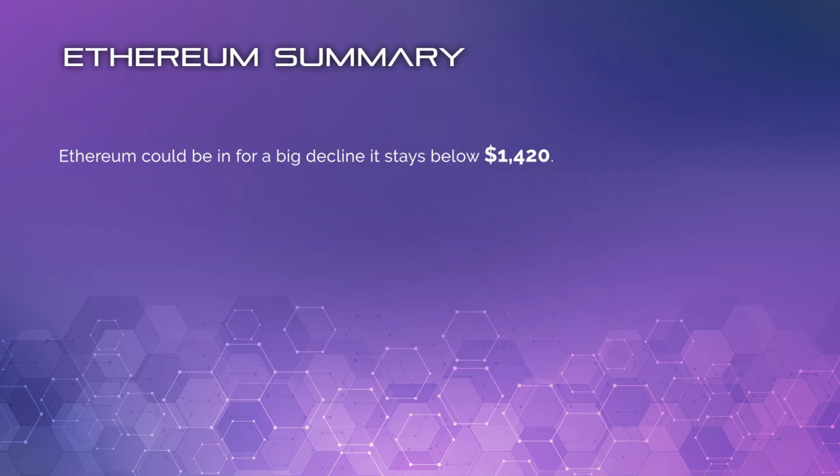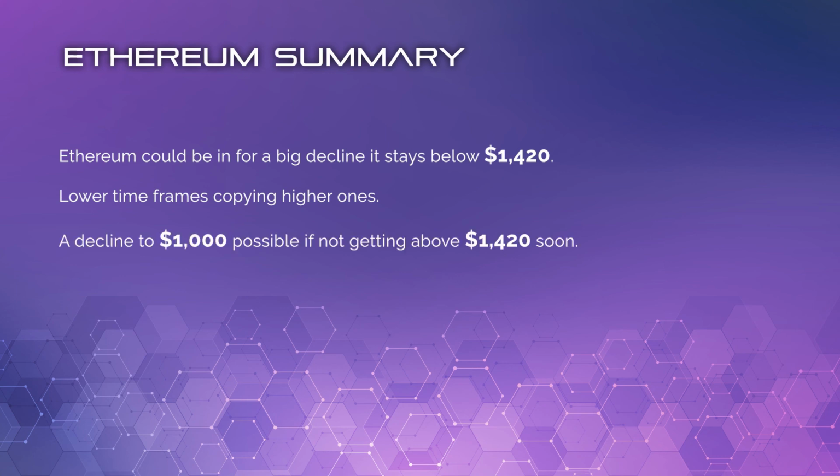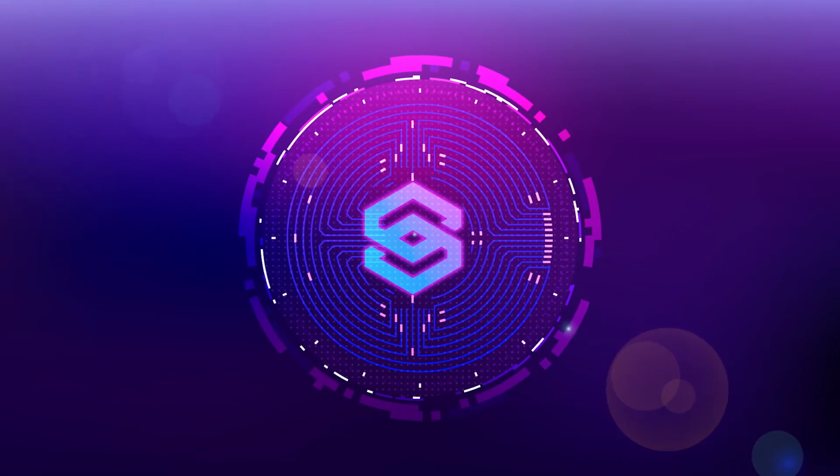So overall, Ethereum could be in for a big decline if it stays below 1,420, with lower time frames copying higher time frames. A decline to $1,000 is possible, if not getting above the 1,420 level very soon. 1,000 still remains more likely than 2,500 for me.